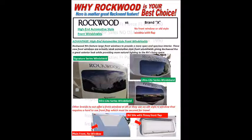It's a really high-end piece, and you'll find it on the Mini Lites, you'll find it on the Ultra Lites, and you'll find it on the Signatures. And a lot of times, this is something that you wouldn't get unless you paid a lot more for it. There are no flaps or guards to have to worry about to cover the window for travel, and that was a disadvantage with the old style windows.